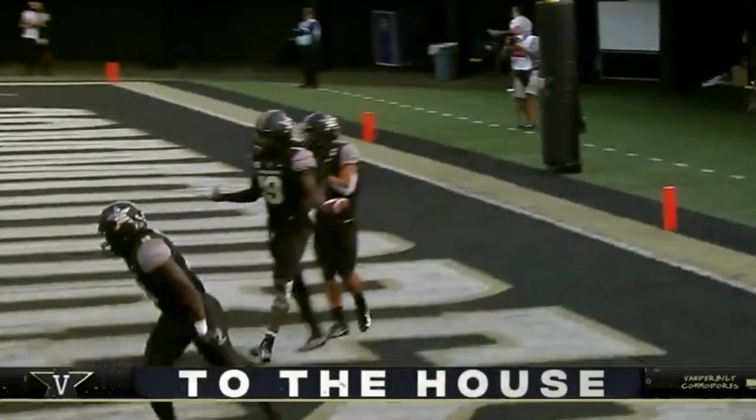This stuff has got to stop, and it's just not going to stop. And again, a lot of ugly stuff on film. This stuff's not pretty. All of it's correctable. A lot of it just has to do with the mentality and scheme. And then cleaning up some issues with who's playing, what the personnel is, and how we're tackling. Again, I'd be rolling this stuff in the film room all week long.